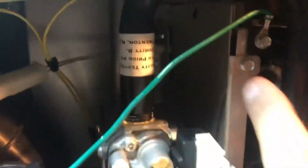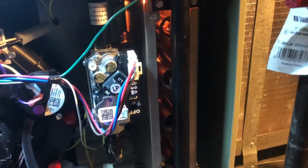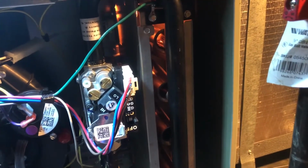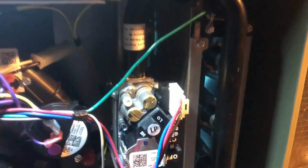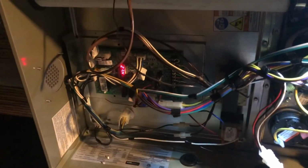We got all the burners in, all lined up. See if this thing lights up now. Yep. Now, it's just the damn burners clogged up with soot from the propane gas. No heat. Looks like everything's working now.